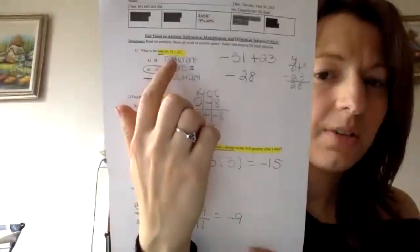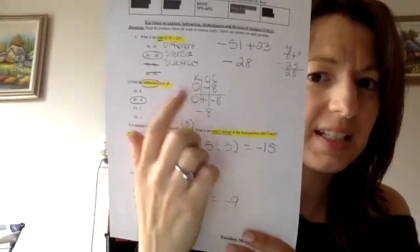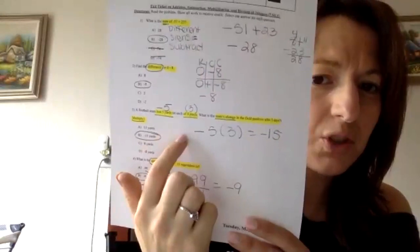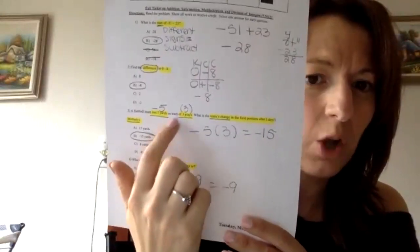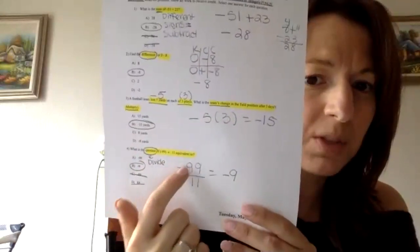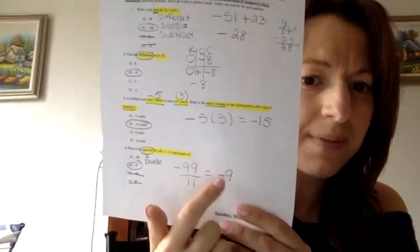So this is what you should have. Again, different signs, when I'm adding, I keep the sign of the higher number and subtract. On number 2, Leilani demonstrated KCC, keep, change, change. You're doing the additive inverse to get negative 8. Esther read this question. It was multiplication. Loss is negative. Different signs, negative. You get 15 when you multiply. And Angelina just did this problem. Different signs when you divide give me negative, and then 99 divided by 11 is 9.